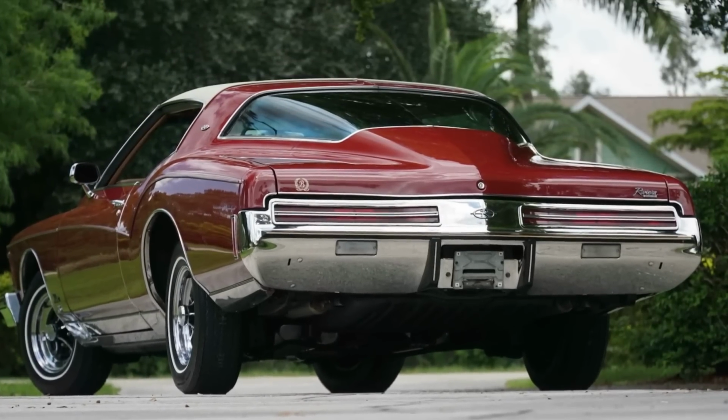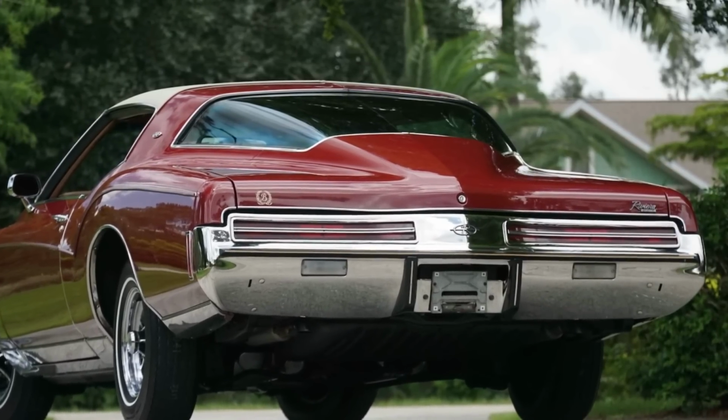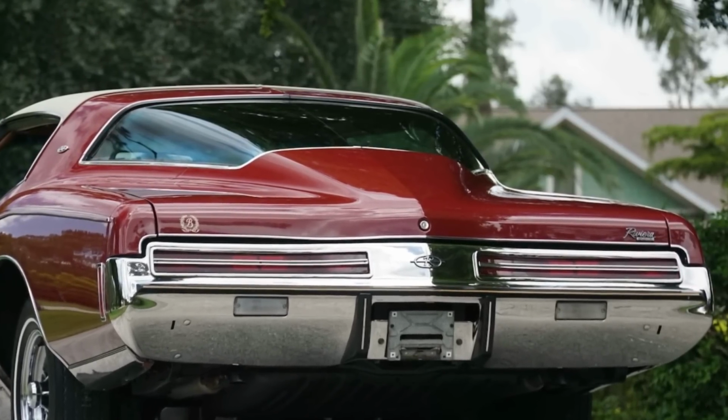Sluggish sales of the third-generation Riviera led GM to believe that the boat-tail deck lid was too radical for most customers' tastes. So in 1973, it was blunted and made slightly shorter.